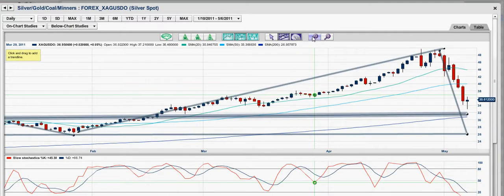Not only that, you've got the sell in May effect, you've got permanent open market operations coming to an end. Therefore, the dollar index continues going higher as silver continues going lower.